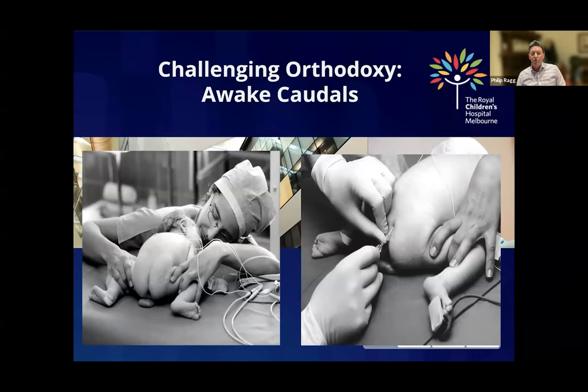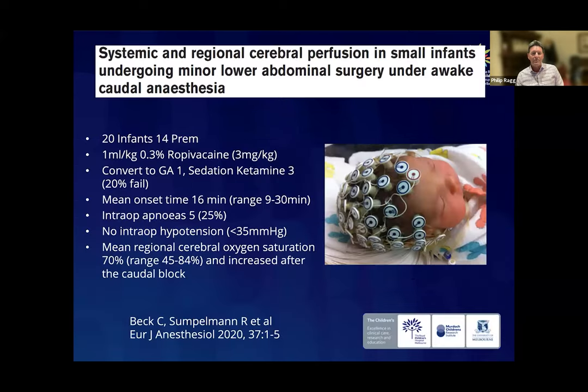Just to challenge a bit of orthodoxy, while we're talking about caudals, what about doing them awake and avoiding the potential risks of general anesthesia that we know in the very small babies? That's certainly been discussed. It's certainly been done historically. This is a very historical photograph of a baby having a lower abdominal procedure with an awake caudal.